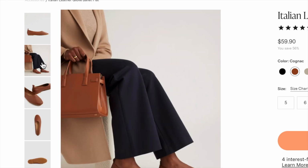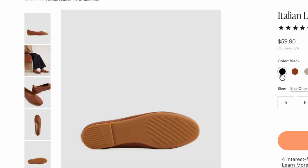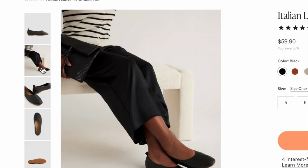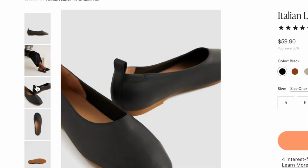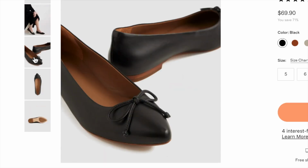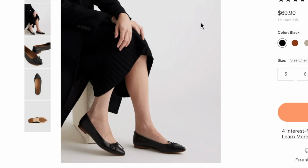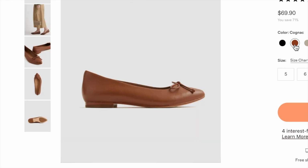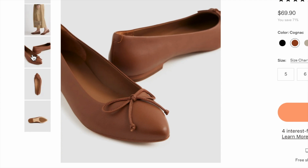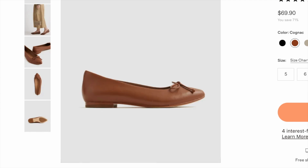If you don't love the Mary Jane strap, apparently ballet flats are still very trendy. I think they're a timeless classic. These ones from Quince are really beautiful, I think. These ones with the bow are also from Quince. I think the bow is really sweet, and apparently pointed toes are quite chic and trending for the fall as well. I really love that pointed toe. I can just imagine wearing those with a pair of jeans.